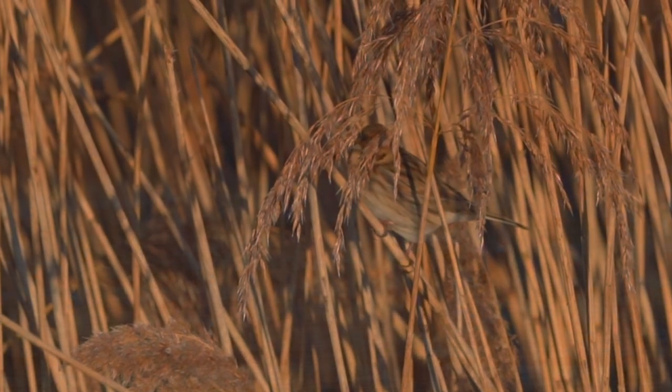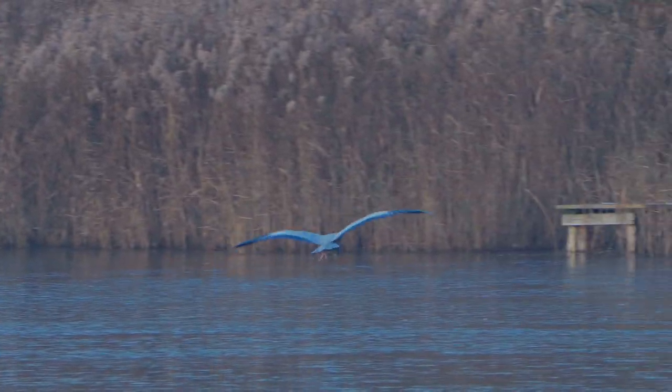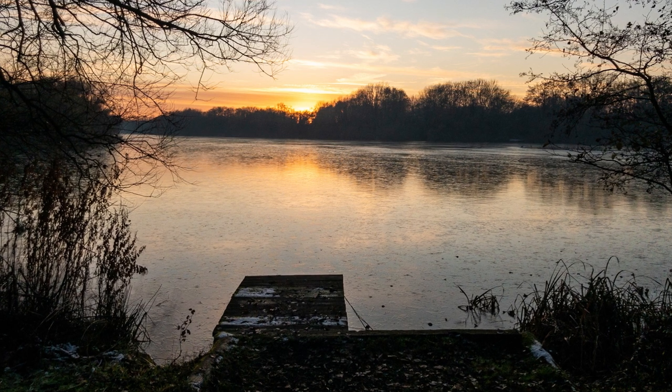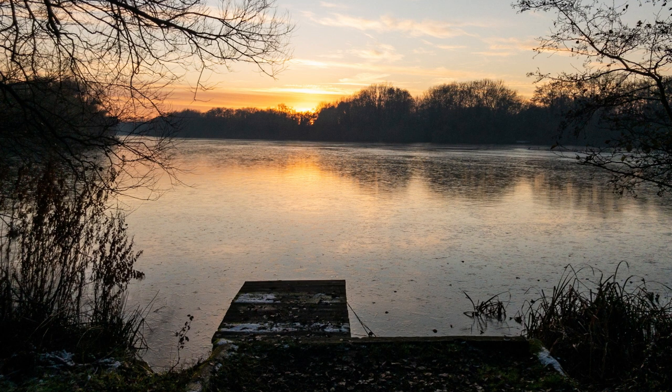So on the way back to the car, we looked to see whether the bittern would make another appearance, but no, a heron did a little flyby. Just before we got to the car park, one final look across the lake as the sun went down.